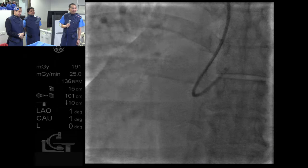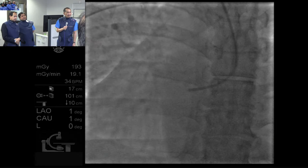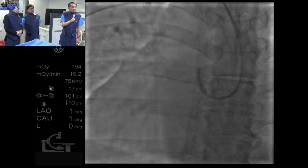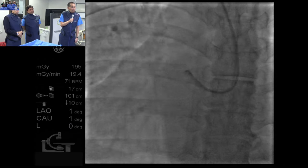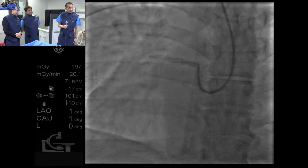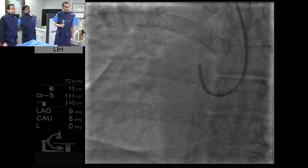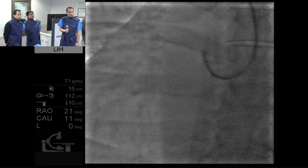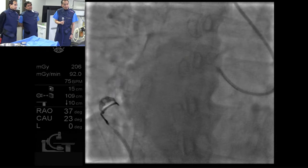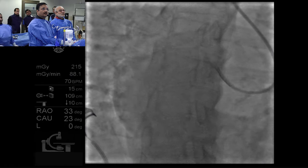Wait a minute. If I go into the LV very safely, then I will unfold it. Yes. Okay, scout. That is a nice scout trick to go to the LV and then pull it back and engage. Yes, rotate the other way. Exactly the opposite movement I am doing. Yes, fine. Now again? Keep it at the tip, no problem. Go to RAO caudal. Chuck, you emphasized that was a nice technique, but I think Tejas made the point of doing it very carefully. Scout. It will go. Just like every angioplasty, we have to be careful, right?